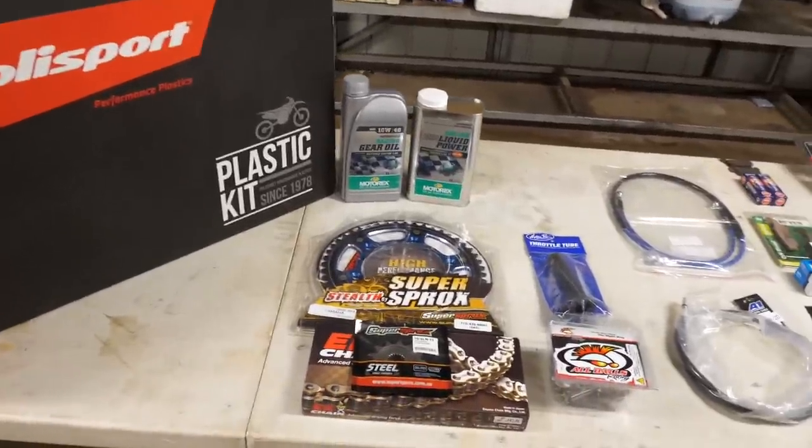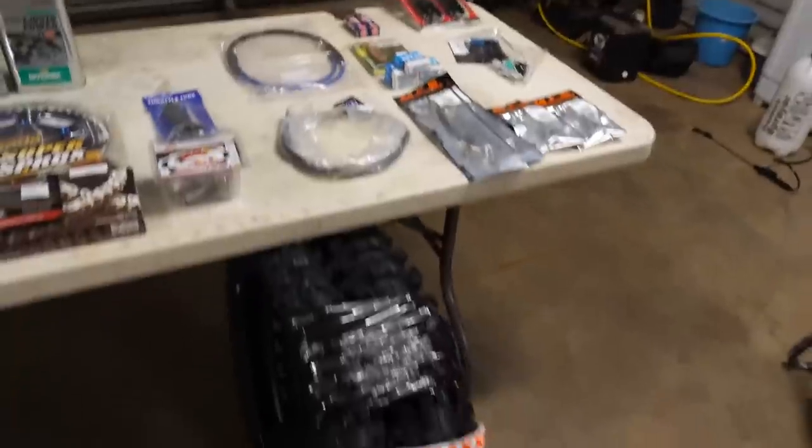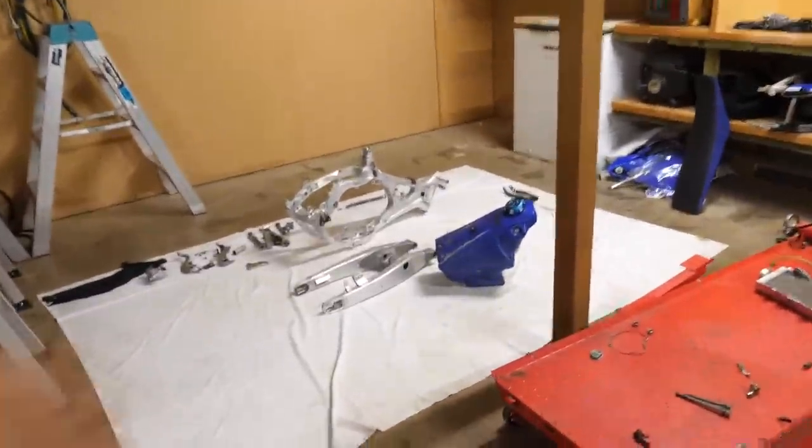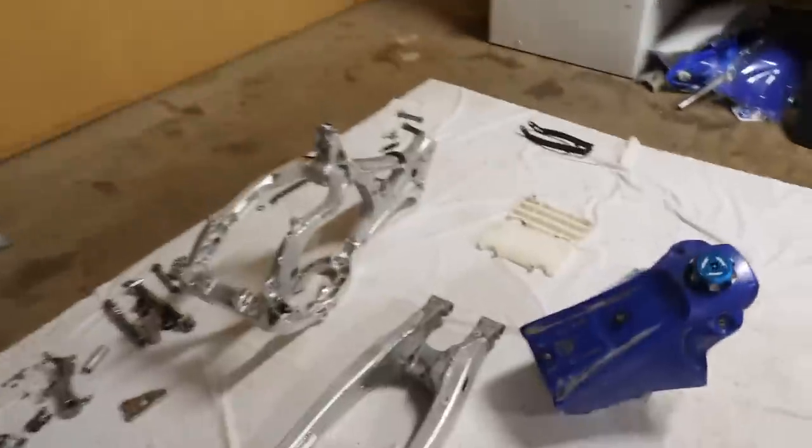All right, got all the parts back to Dad's shed. Got it all laid out nice and neatly here, making me feel good. And then the bike, it's still in multiple places, so engine. And then I got all my clean parts down here, so a bit of an update from last time.